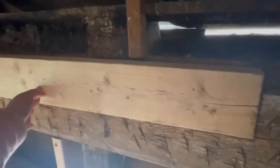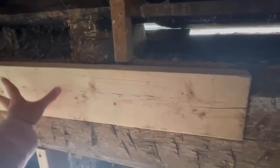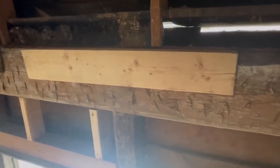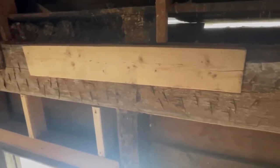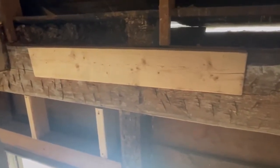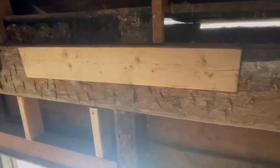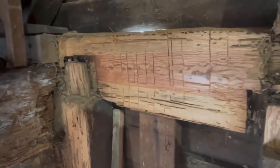And then we have gone the thickness of a 2x, and then that 2x is going to fit right in there to basically splice and patch in to do away with the rotten wood. We're going to liquid nail that in, use a construction adhesive, and then some structural screws. So we've just worked away some of that rot.